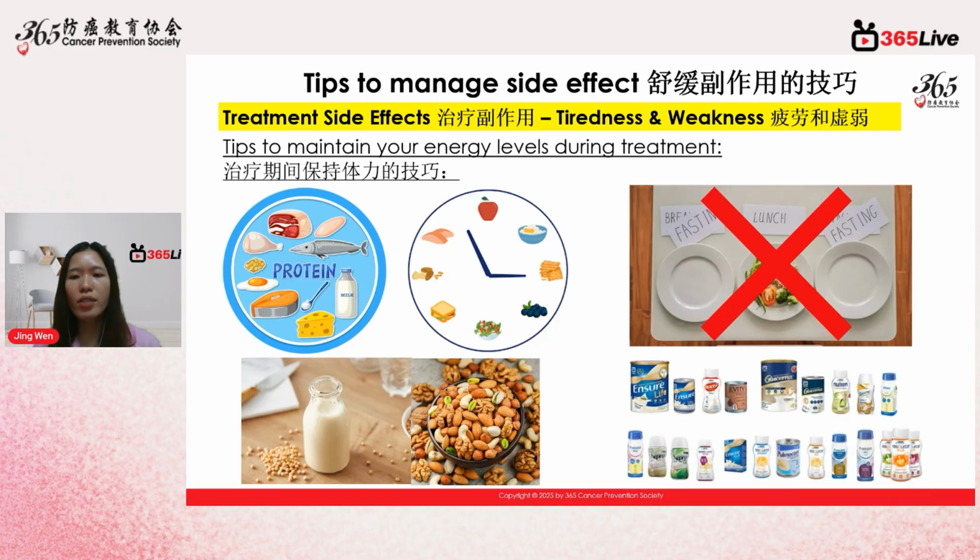And last but not least, for some clients who experience side effects that are kind of serious, where they really lose a lot of fat, a lot of muscle, a lot of weight, in this kind of situation, dietitians sometimes may suggest they take some products to supplement their nutrient intake. Usually we refer to this kind of product as oral nutrition supplement. But of course, do take note that consumption of oral nutrition supplement must be done under the supervision of a dietitian.